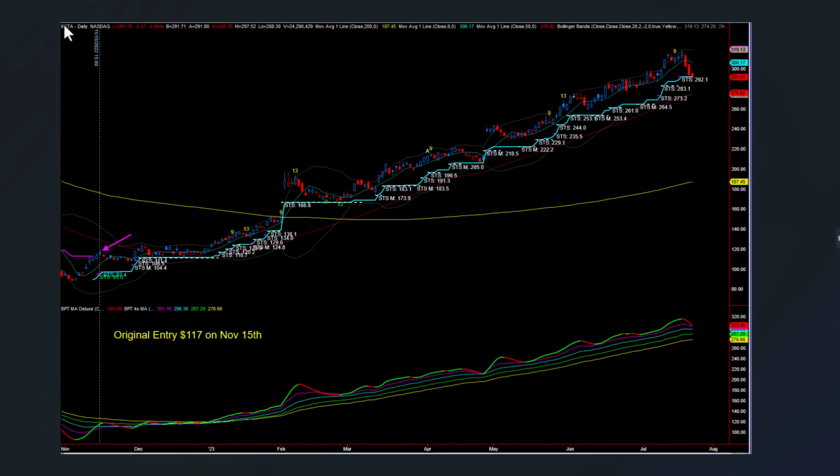Here's the system for Meta. It went long back here on November 15th. You can see how many times it's raised its trailing stop. Today it was hit slightly, within about 60 cents. The smart trailing stop was listed at 292. Today's low was 291.60, I think.